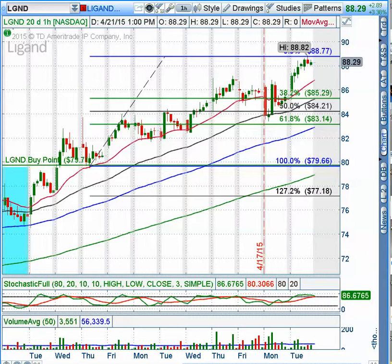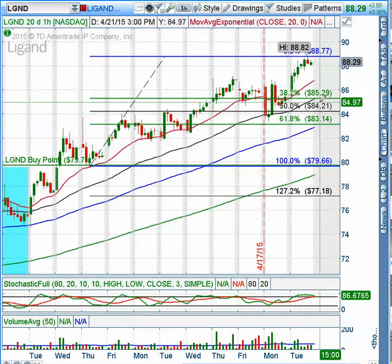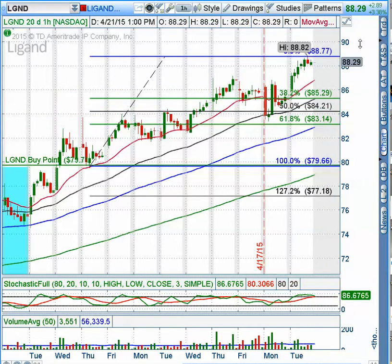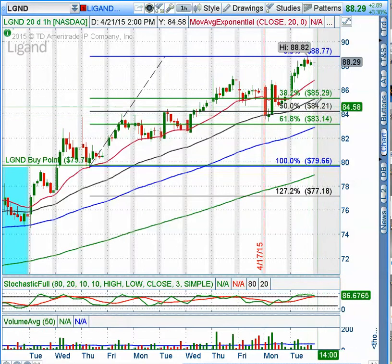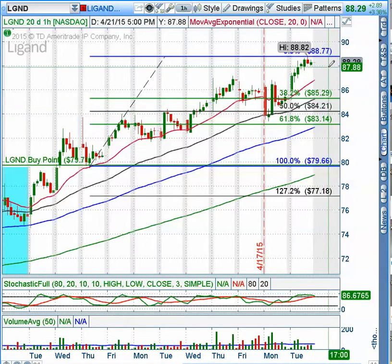Price could retrace usually down to around the 50% retracement area. In fact, it could come all the way down here to the 83.14 area. But you would think maybe 84, 84.5 would be a reasonable retracement.